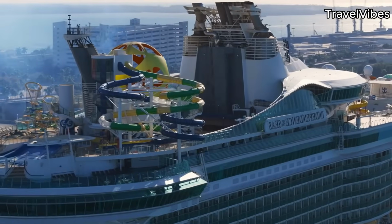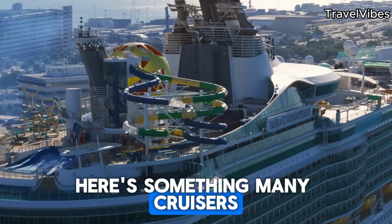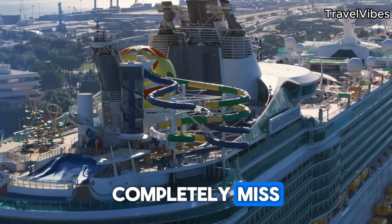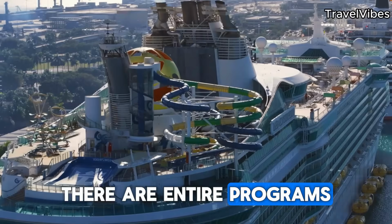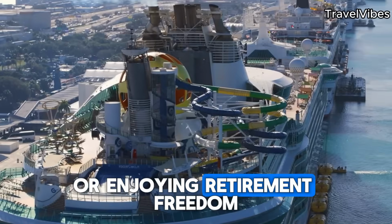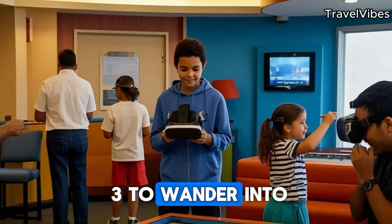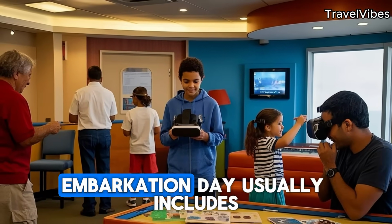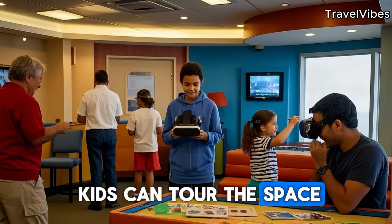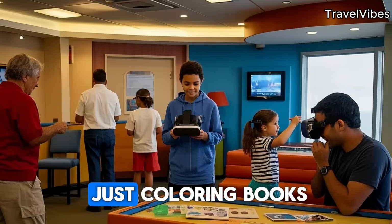Mistake 19. Overlooking the hidden gems for kids and seniors. Here's something many cruisers, especially first-timers or multi-generational families, completely miss. There are entire programs designed just for your crew, whether you're sailing with grandkids or enjoying retirement freedom. If you're cruising with little ones, don't wait until day 3 to wander into the kids' club. Embarkation Day usually includes open house hours, where you and the kids can tour the space, meet the staff, and check out all the cool activities.